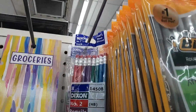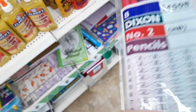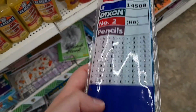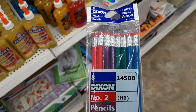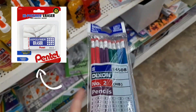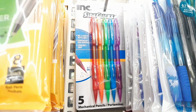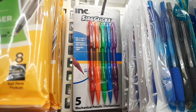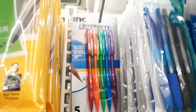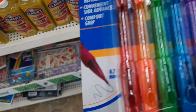Dixon is one of the best pencil creators out there. Sure, there may only be 8 in the pack, however, the pencil lead quality is so much better. My store is currently not selling any of their products, but I highly recommend anything that's labeled Pentel. It's actually a Japanese brand. I do try to avoid anything labeled Ink because the quality is not the greatest, but if you desperately need a mechanical pencil and your only option is Dollar Tree, I would actually recommend these.